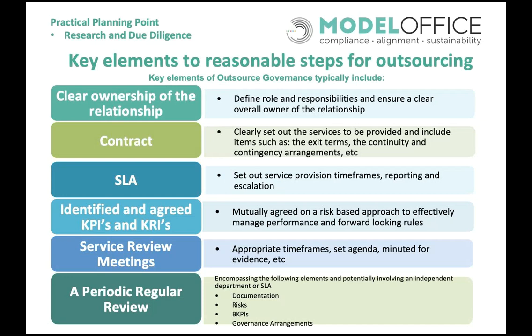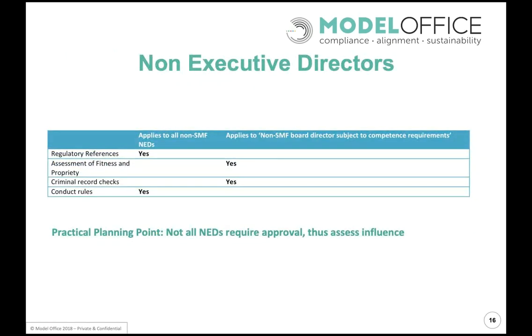Look at how the contract's set out, the service level agreements, the KPIs, and how those agreements are reviewed. What we're saying here is all about accountability, because the burden of proof is upon you in case anything should go wrong. So if you're outsourcing to an investment provider, for example, and something goes wrong around the advice that's given, then from a senior management point of view, you need to understand what's happened, why it's happened, and what you need to do to put that right. Having a good, robust research and due diligence program for any outsourcing relationship is crucial.